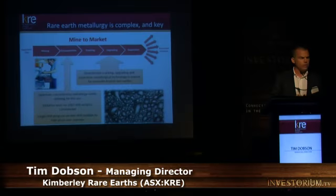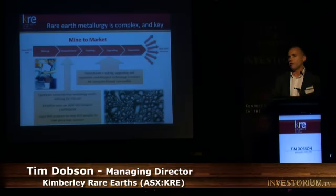But we've actually got flotation test work commenced in Adelaide this week on the 2007 drill samples, and we're about to compile a whole bunch of composites from the latest drilling for a much bigger program, which will take place over the summer.